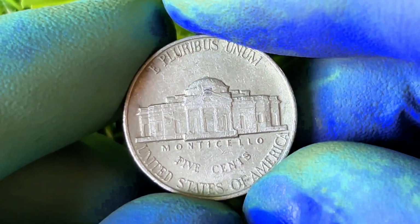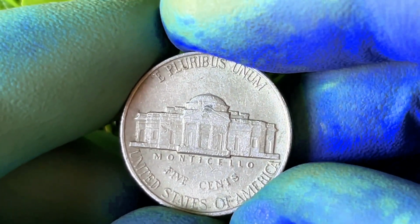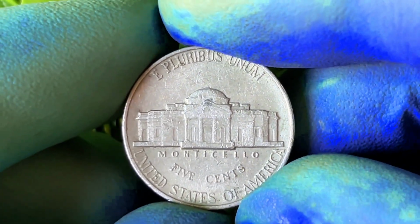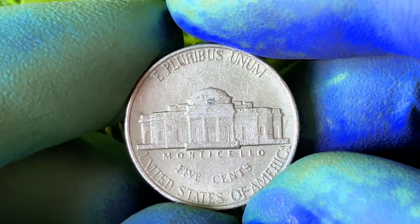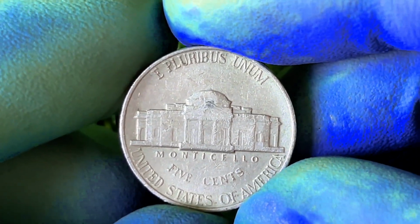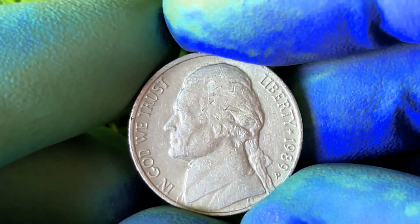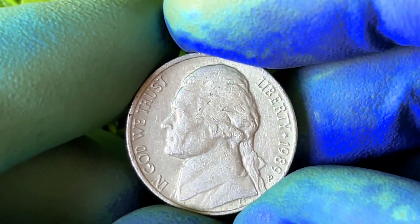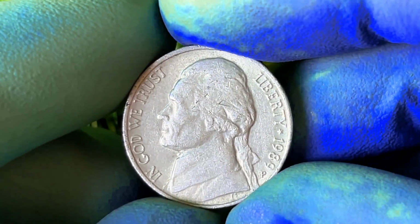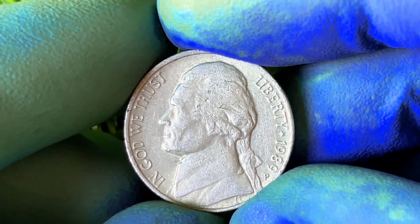Think about what that means. Every day, people handle coins without a second thought. They spend history, trade memories, and never realize that inside their pocket change could be a life-changing discovery. The 1989 P nickel teaches us something powerful, that extraordinary value can hide behind ordinary appearances. It's not just a story about money. It's a story about paying attention, about believing that something small and forgotten can hold a secret worth a fortune.